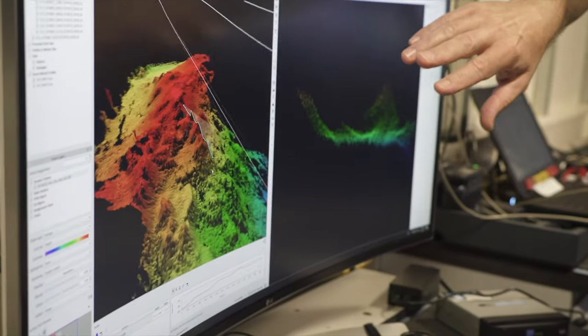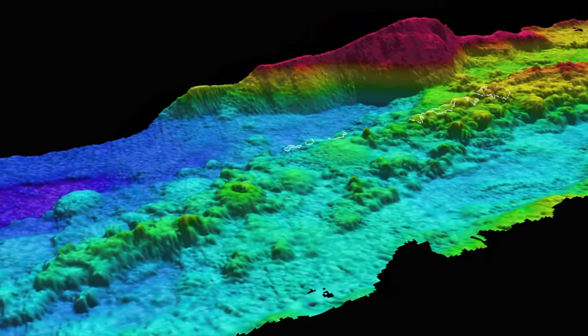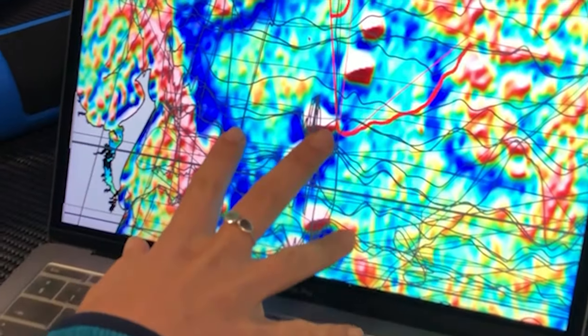So the gondola that we have that's been installed has got the latest range of sonars and technology on it. We can basically create a full slice from the ship through the water column into the sediment like a cake, like a layered cake.